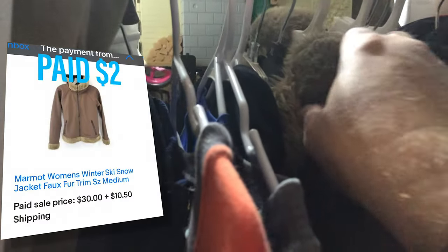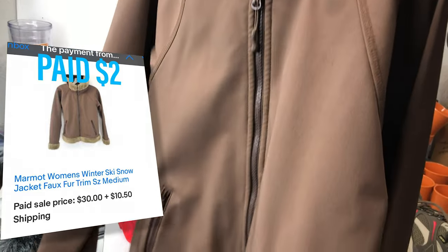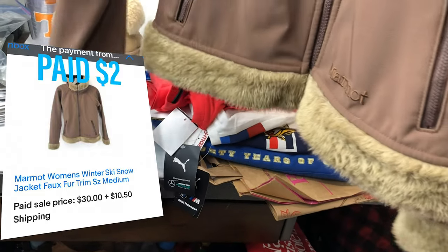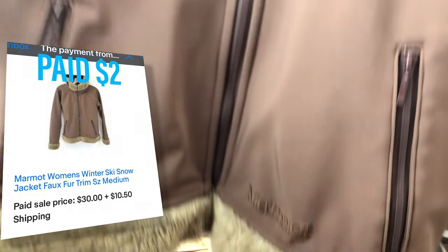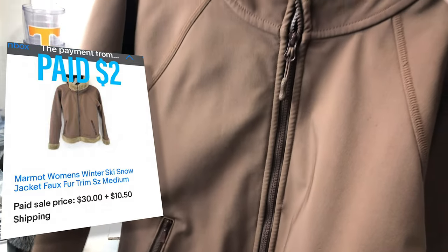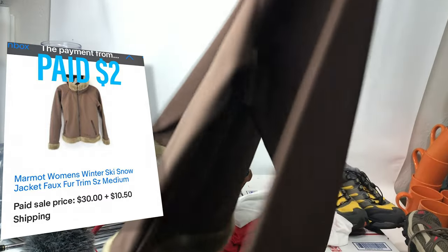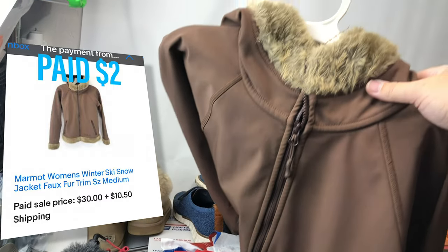$40 plus shipping. I sold the Marmot women's jacket. A little bit better light here. So Marmot woman's ski jacket, faux fur lined. I got this at the Bins long, long time ago. Probably only have $3, $4 into it. Sold it for $30 plus shipping.